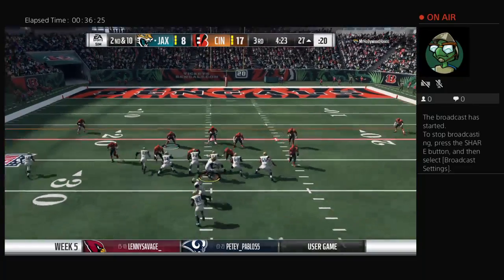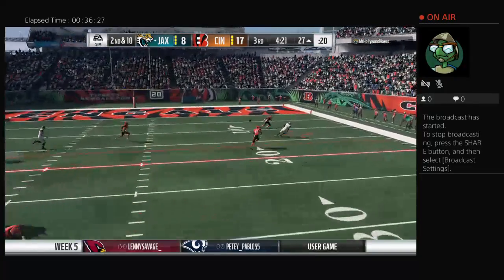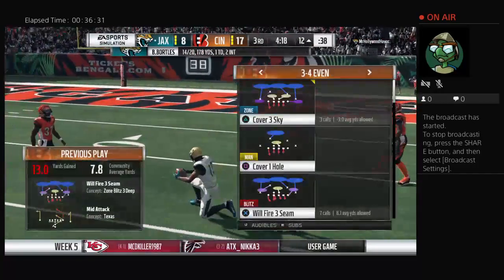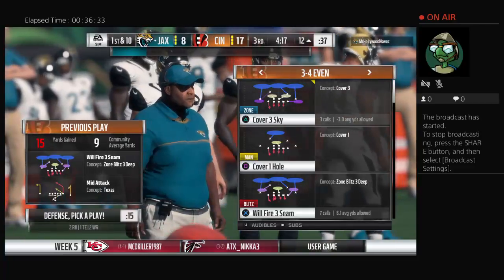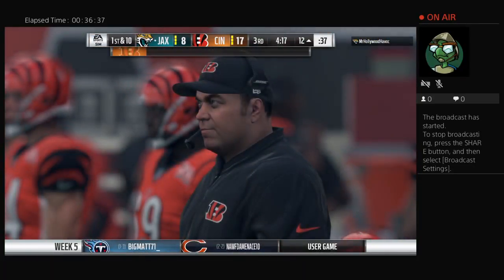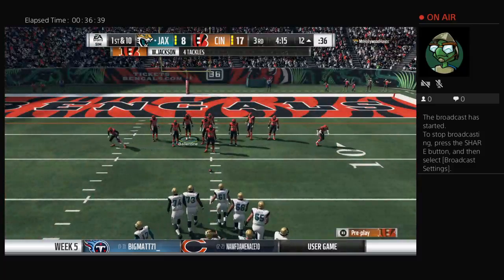Green 39. To throw is Bortles. Throwing the out route, incomplete. That's Robinson. And down inside the 15, shy of the 10. First down, Jacksonville. The passing game looking sharp on this drive for the Jags.